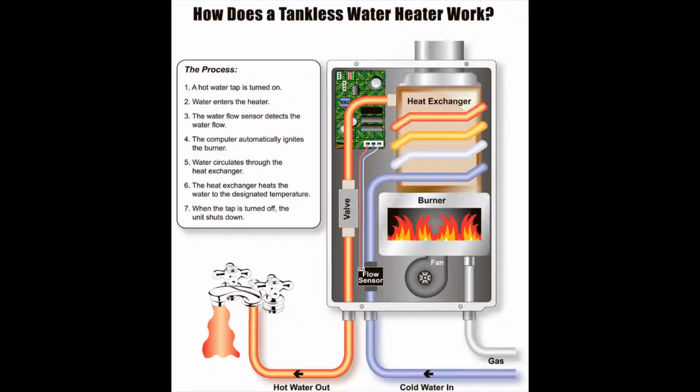Now, they were about 22% more energy efficient on average than the gas-fired storage tank models in tests done by Consumer Reports. So, when a hot water tap is turned on, cold water travels through a pipe into the unit. Either a gas burner, like I have here, or an electric element heats the water. As a result, demand water heaters deliver a constant supply of hot water. You don't need to wait for a storage tank to fill up with enough hot water.